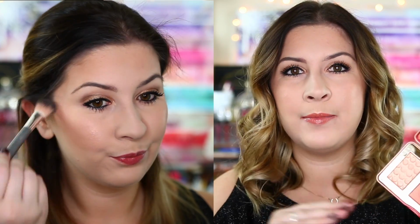Even though the formula is the same, it's not going to be the same crazy, outrageous pigmentation and highlight as the Dior Illuminator. Even though they kind of have the same silky smooth formula, they're not going to perform the same. I do think this is more subtle. Again, if you want to make it more intense, use a more dense brush like I did in the demo. This is a Target Up and Up brush. If you want it to be more diffused, use a fluffy brush like my Morphe 501.